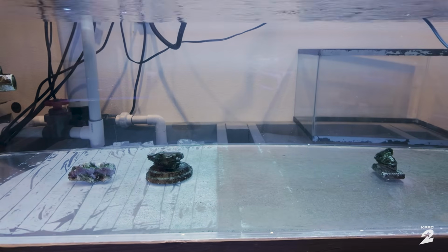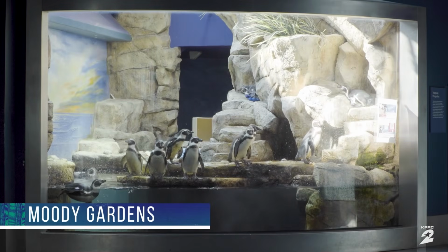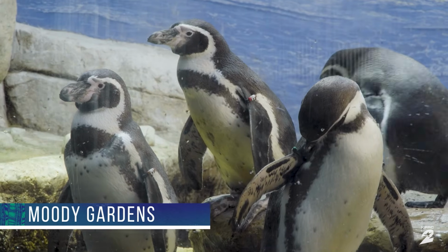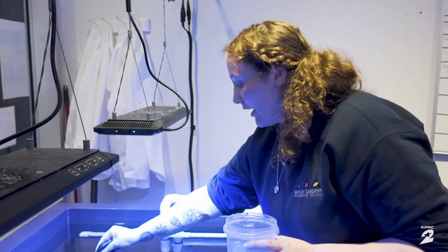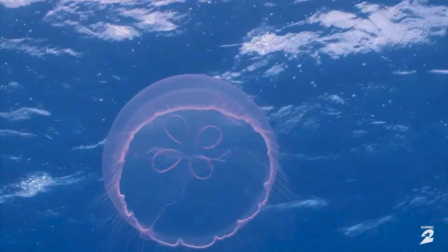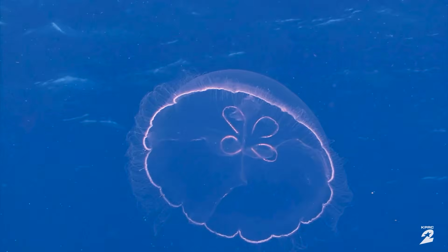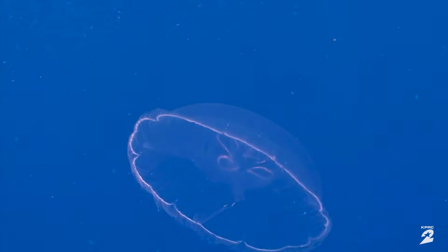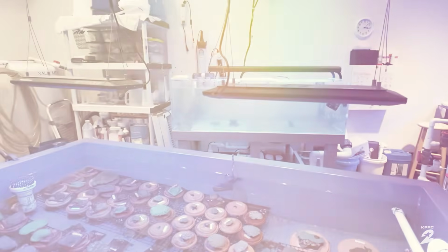So what's a more interesting job, what you do here or the people who feed the penguins? I think what I do, honestly, because the one really cool thing about working with corals, and I work with corals as well as jellyfish, which are not the most charismatic animals. None of them have any brains, so they don't really know we're there. But because of that, we get to see these behaviors that not a lot of people get to see.